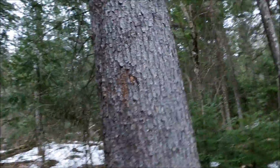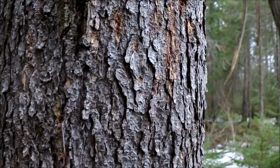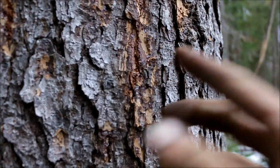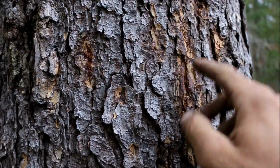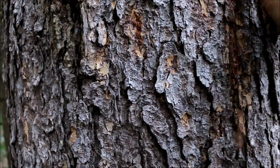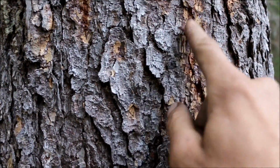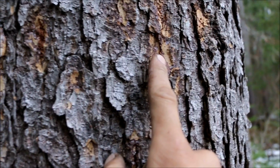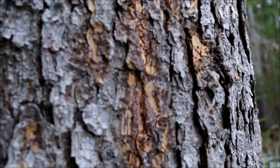Black spruce. Let's see. You scrape the bark and you're supposed to have some green. Now you see the green, you don't see it because it's a kind of green that you can recognize from black spruce only. By pulling the bark, usually you see a little color like this. These are black spruces, usually. There you go.